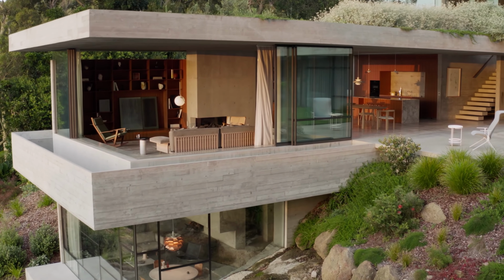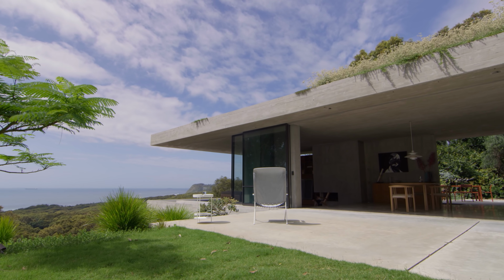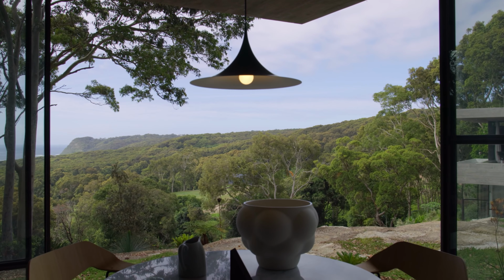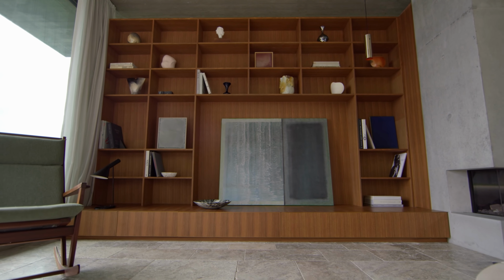house can be. The name, derived from the Danish word for bunker, hints at its robust design and earthy integration. The idea was to create a living space that feels adventurous and exciting, while also addressing all the essential functions of a home.